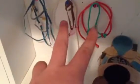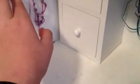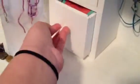Then we have our bridles. We have our 2 Western bridles. These are all-purpose Western bridles, and then we have our English bridle. Then right here we have a halter and a lead rope because the other 2 are being used. We have 3 halters and 3 lead ropes, and they all can be adjusted to the size.